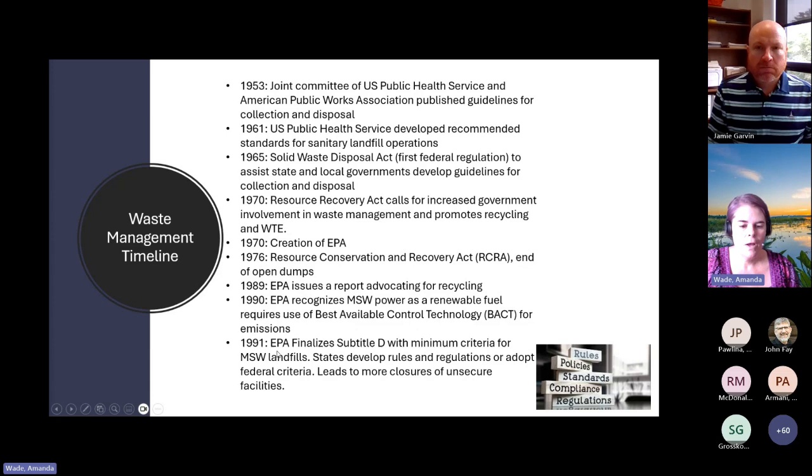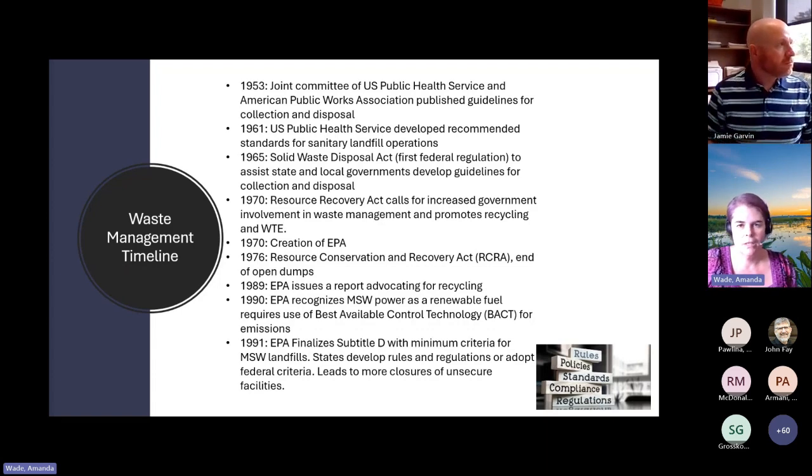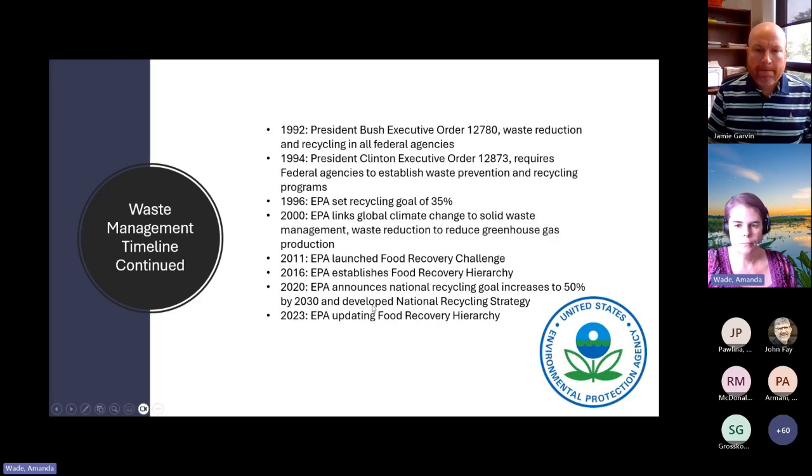And then 1991, for all of us that do landfill work, that was the big year when EPA finalized those Subtitle D regulations. They gave us those minimum requirements for landfill design, and you'll see that states at that time started to adopt regulations that either mimicked EPA or were slightly more stringent than EPA. And that really did lead to the closure of the majority of the unsecure landfills at that time. So I know in Maine, for example, we closed over 400 sites in the early to mid 90s.